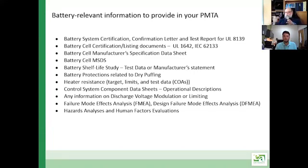The battery system certification under UL 8139, if you have it, you'll want to include the confirmation letter from UL. You want the certificate document, and you'll want the test report. You should include the test report in your PMTA write-up to explain how the test results reinforce the safety of your particular system. Same thing for battery cell certifications: you need the confirmation letter, the certificate, and the listing document. UL provides a listing service where they identify cells and components that have been tested and certified.